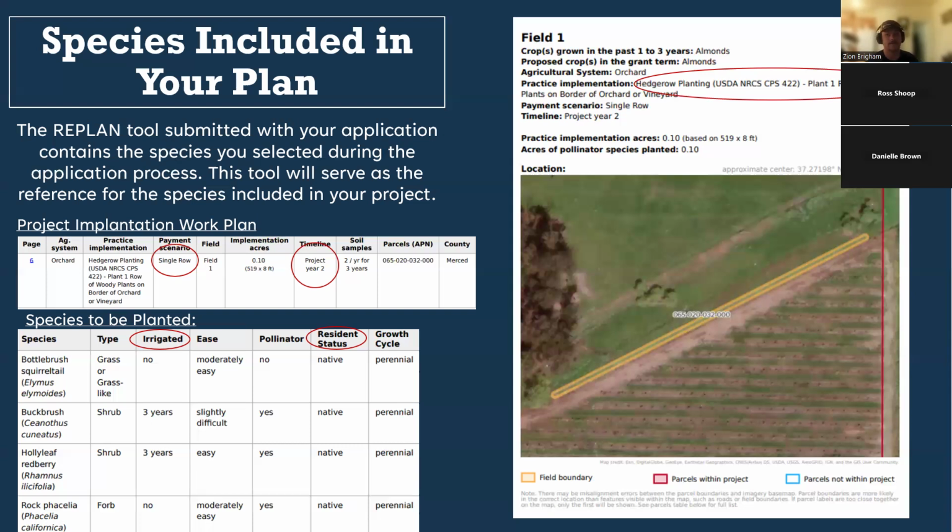And then up here with this field one, you'll be able to click on the link. So see page 6, it'll take you straight to that field map showing where you have selected to plant your hedgerow, what year, and you'll have a lot of the same information. So it's a great resource to have.